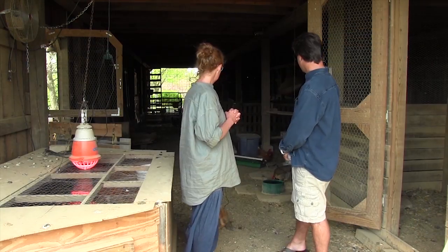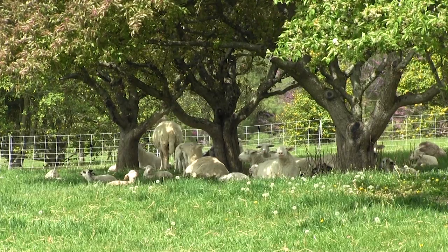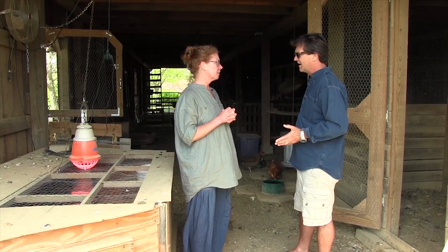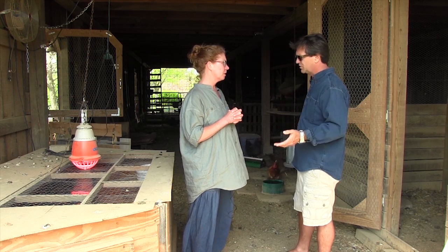So interesting to see a small farm with so much. You can do so much on the acreage that you have. Right. And I would like to come back and visit more and maybe step things up a notch each time, and for folks who want to learn.